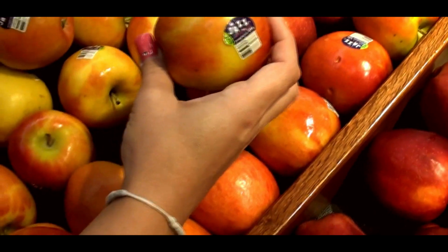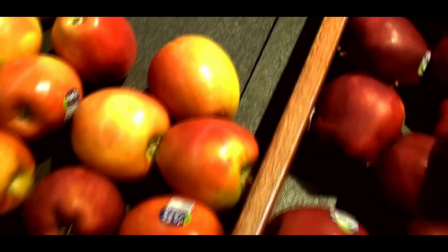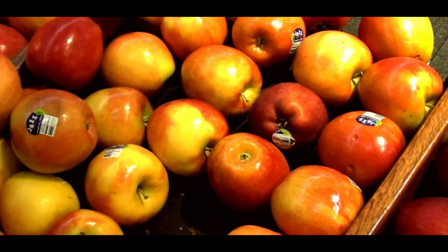So when you're picking apples, you want to make sure you stay away from apples with bruises or defects on them. Just get as good as you can.